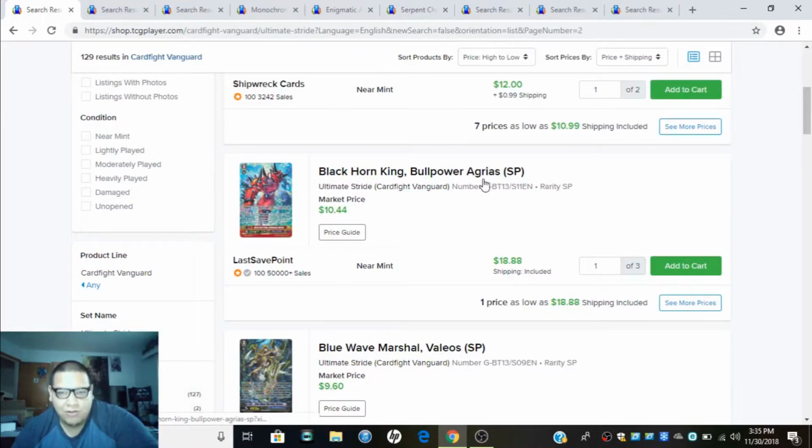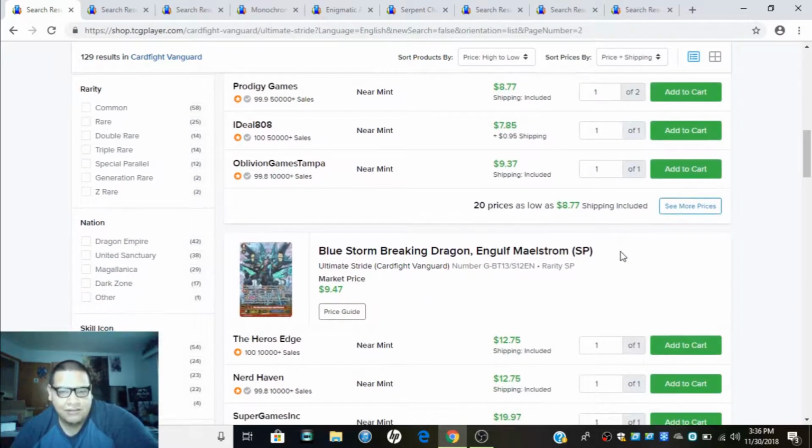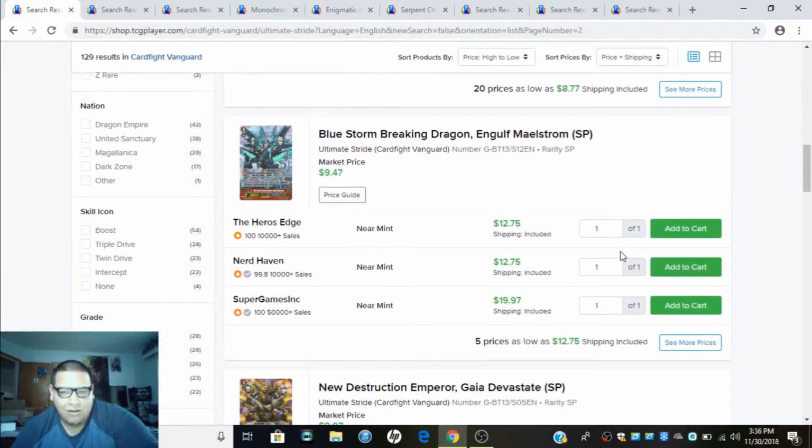Again, Black Corn King. Of course, this card SP is like 18, probably $20 later on. There's only one listing right now at the moment for this card. Again, don't know why, but there's only one listing. Apparently, he has 3 of them, but basically they're $20 each. So again, like I said, a lot of SPs in this set are money. Even though the Blue Storm Maelstrom, the Stride, is actually going for 13, and after these 2 listings, it goes for basically $20 and more. There's only 5 listings up right now at the moment.